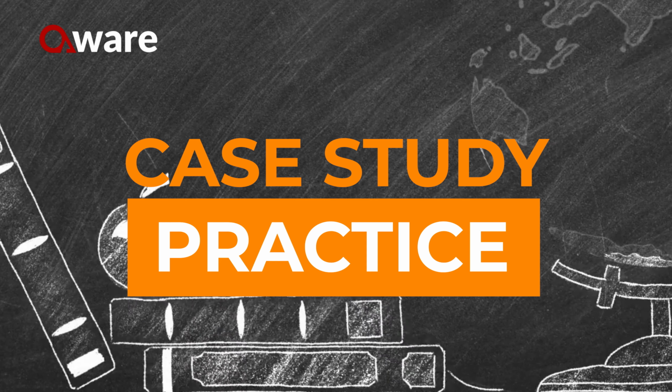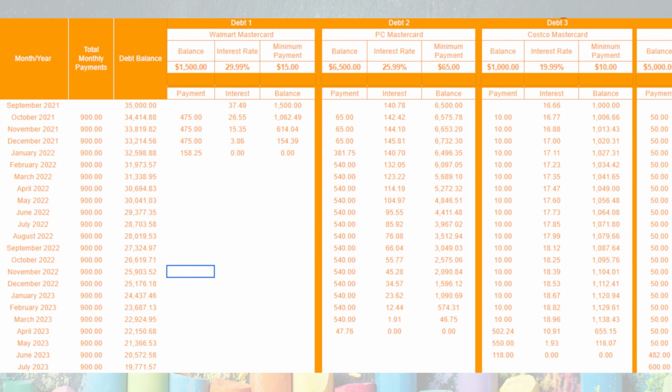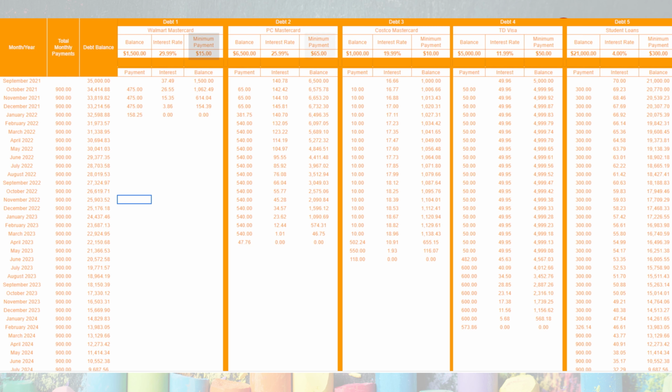All right, let's put this into practice. I'll put the spreadsheet on the screen. Now, in Mike's case, he has $900 as his cash flow allocated to debt payments, right? The minimum payments of all the other debts add up to $425 a month. That means $475 is going to be used to crush that Walmart MasterCard. He'll do this until the first debt is all gone. See, for Mike, the Walmart card will be paid off in 4 months.